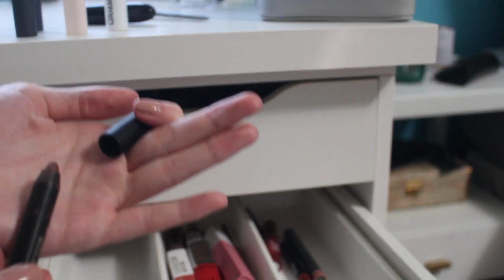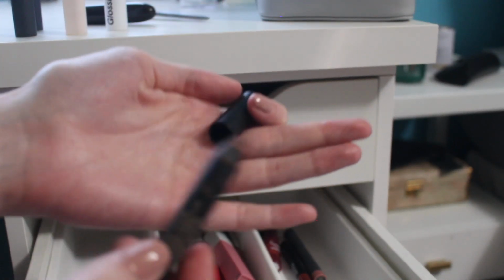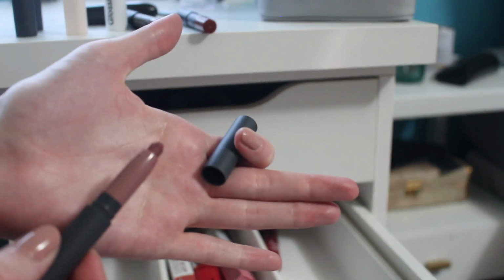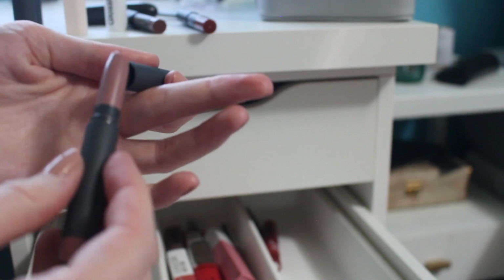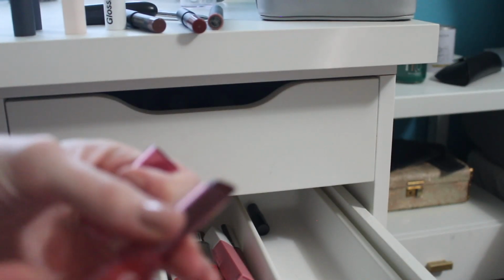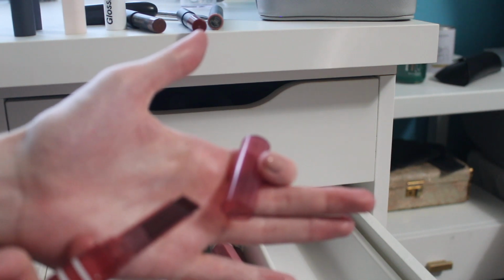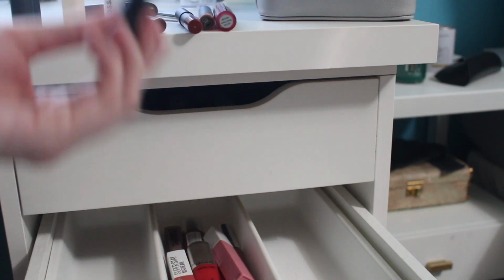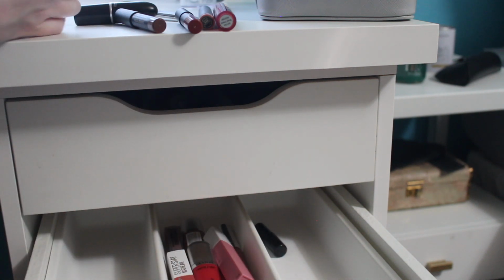This one is Nude Sticks Greystone. This one is Nars in Do Me Baby. This is the Bite Glass. This is the e.l.f. Sheer Slick lipstick in Black Cherry. And this is just a lip sharpener. So we can go ahead and put all those back.